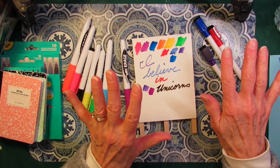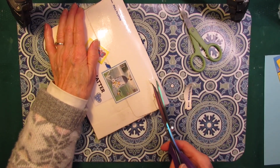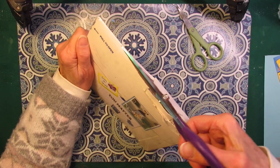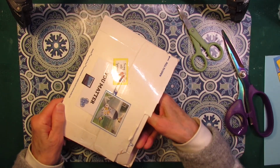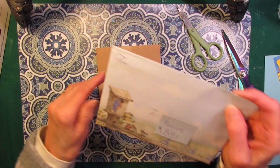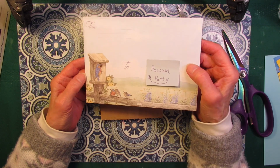So let me move these out of the way and I'm going to open up the Happy Mail. All right, folks, just give me a minute to open this up. Trying to do this carefully. I don't know what's inside. Okay. Let's see what we have here. To Possum Patty, and she put it on a sticker so I can reuse the envelope. The little bluebirds in their nesting box there.